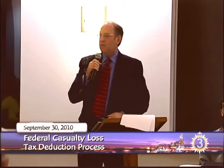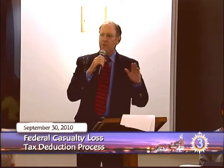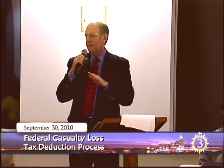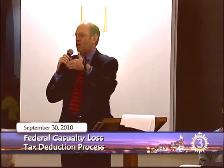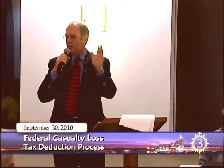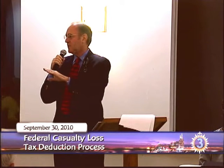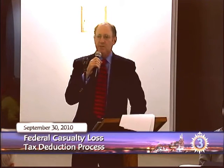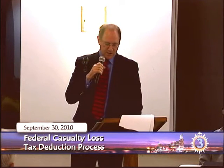Now, one of the things you need to know is that after the flood, the President declared Davidson County and 45 other counties federal disaster relief areas, and the significance of that to us tonight is that it brought in a whole new set of rules regarding casualty losses and the recovery of income tax returns. So we've got some old laws relating to casualty losses and some new laws, and that's one of the reasons that I'm going to be talking about going to an experienced accountant or tax preparer later, because some of the distinctions make a substantial difference.